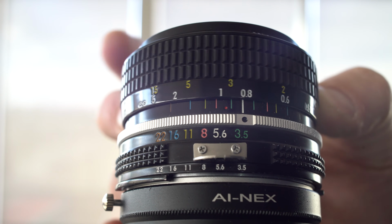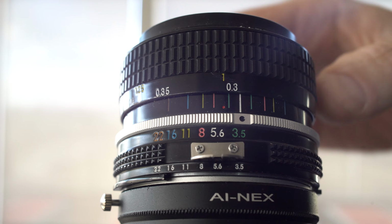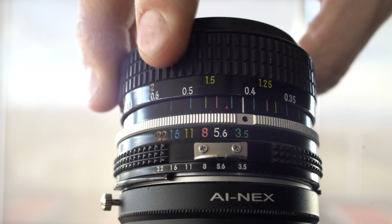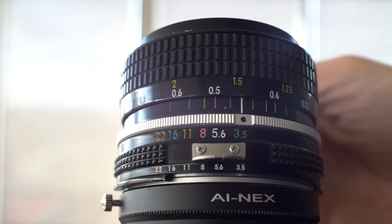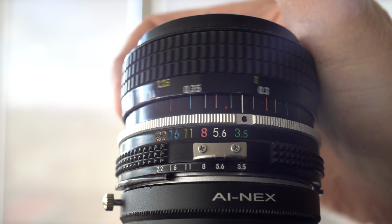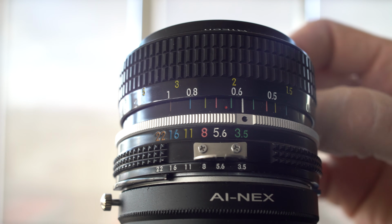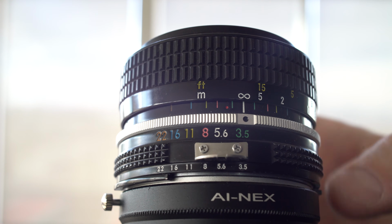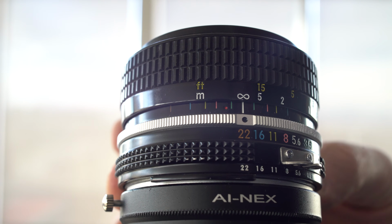The front element on this lens is non-rotating, but it does move in and out around 1.5 centimeters. Focus throw is around 190 degrees, which gives you a significant and precise focus control, especially on the close end. The focus ring does move in and out, but only half as much as the front element, so motorized focus control should be relatively easy.